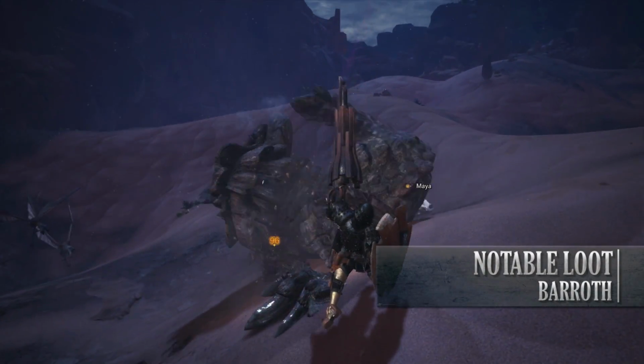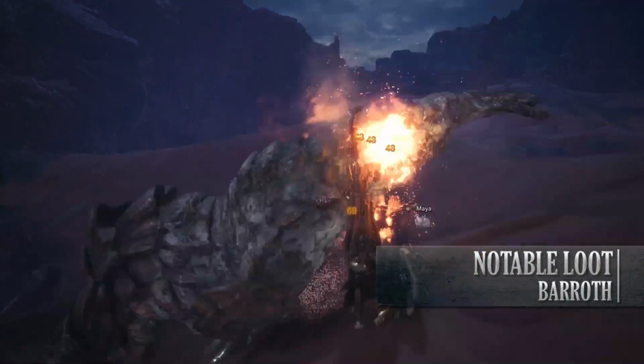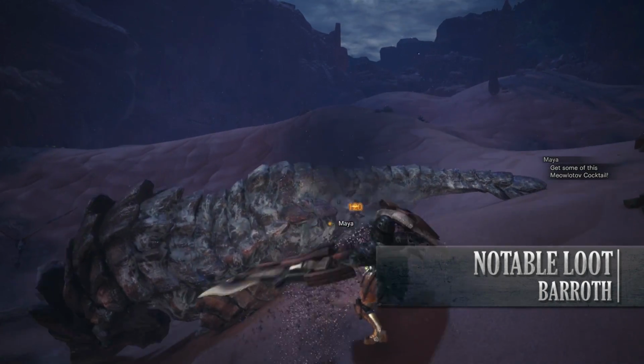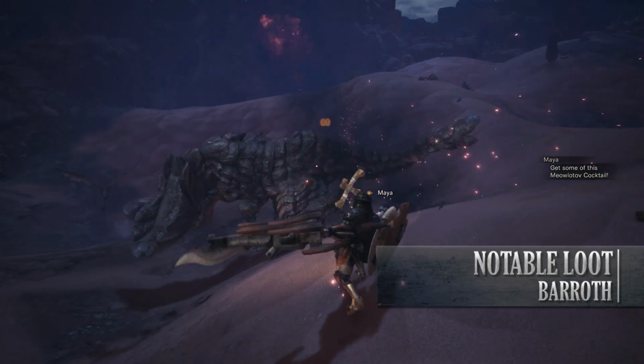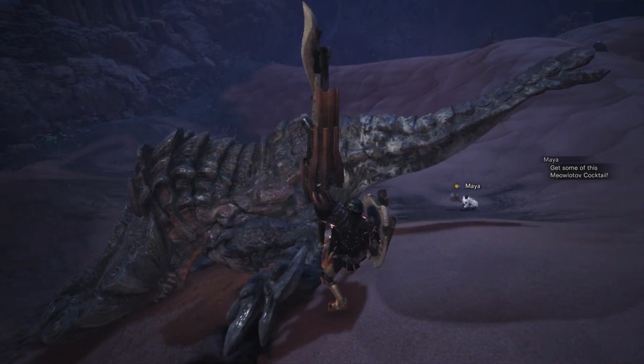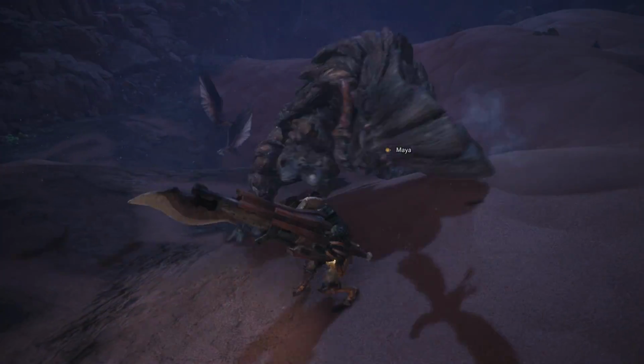When it comes to the plunder that Barroth yields, the rarest seems to be the Barroth scalp and the wyvern gem. Breaking the crown or head of Barroth and looting it can sometimes help you get the scalp, but as with most gems in this game, getting the wyvern gem is down to pure luck.